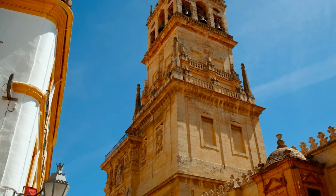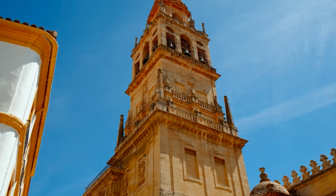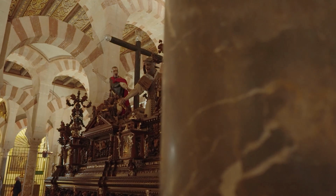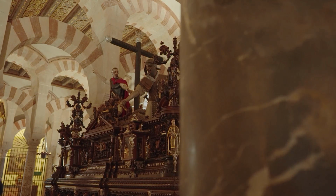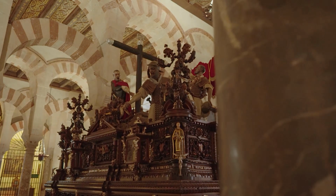At 177 feet or 54 meters tall, it offers stunning views of Cordoba and the Guadalquivir River. The cathedral's story is a vivid testament to the city's multicultural heritage, blending Islamic and Christian traditions in a way that few other structures can rival.